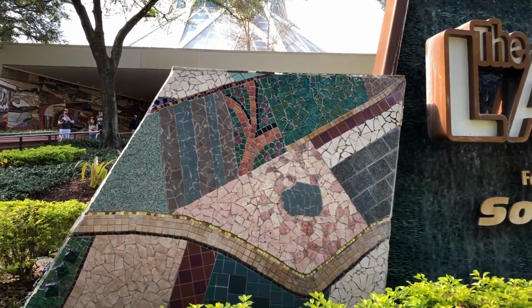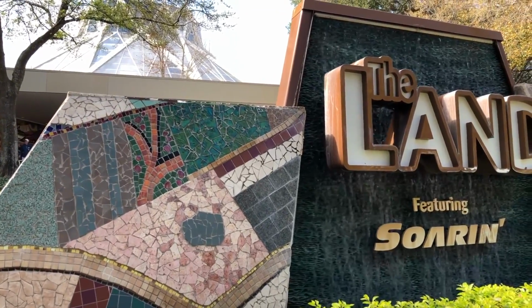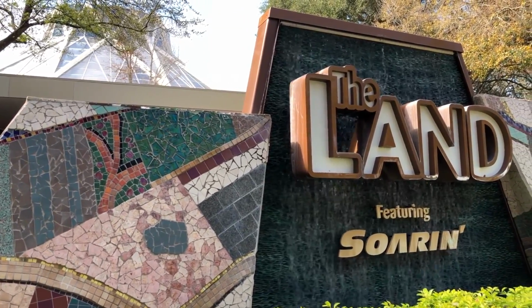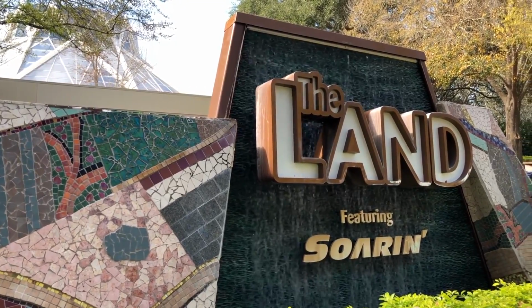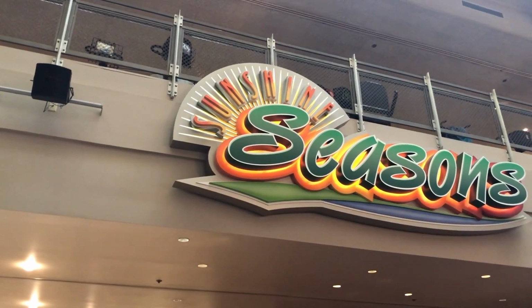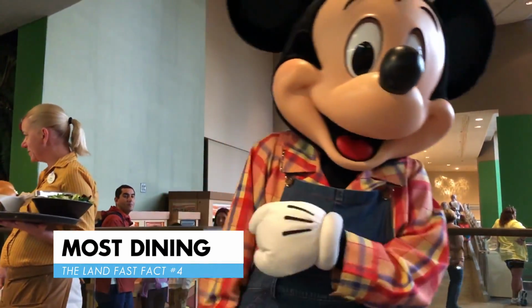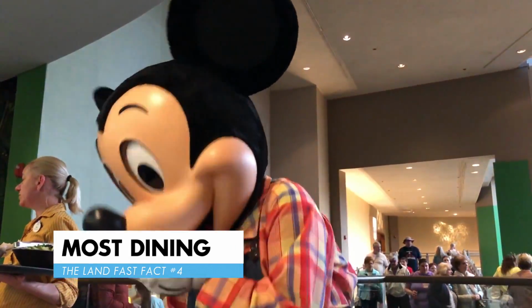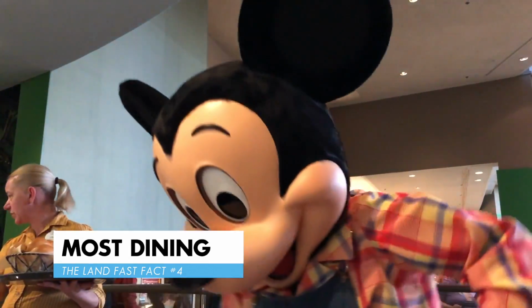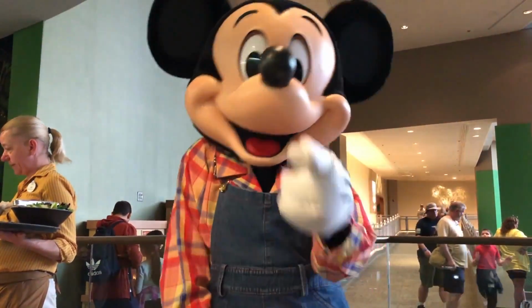Now, as I said, the land is a huge pavilion. It's so big that it's the only pavilion in Future World that is host to not 1, but 2 attractions and 2 dining locations, both a quick service restaurant and a table service restaurant. The Seas is home to Coral Reef Restaurant, but lacks a quick service restaurant, and Mission Space will also soon have a similar food setup. So the land is the place to eat in Future World right now.